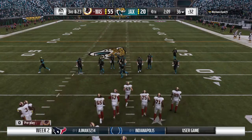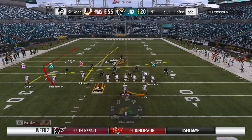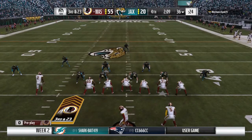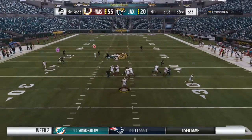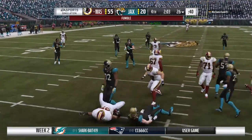The Redskins on 3rd down. They've converted 4 times out of 6. Not bad. This will be 3rd and a mile. They'll set up to throw. Nowhere to go here. He lost the football.